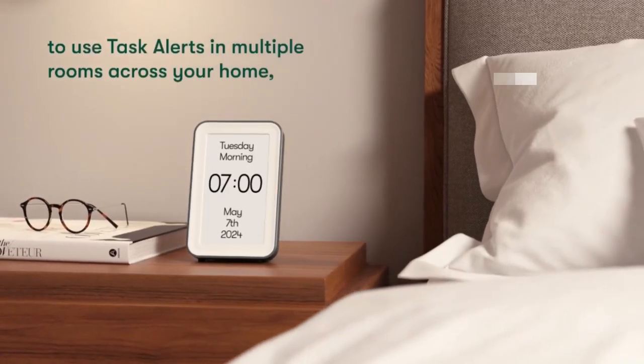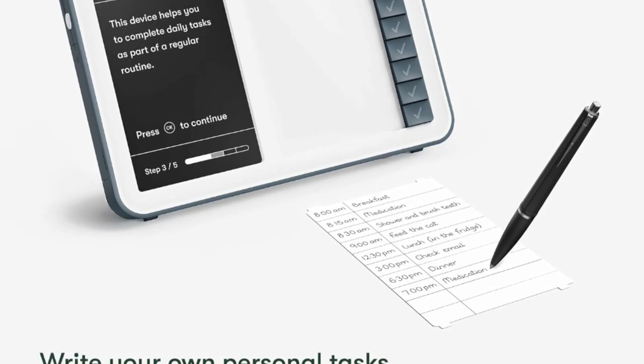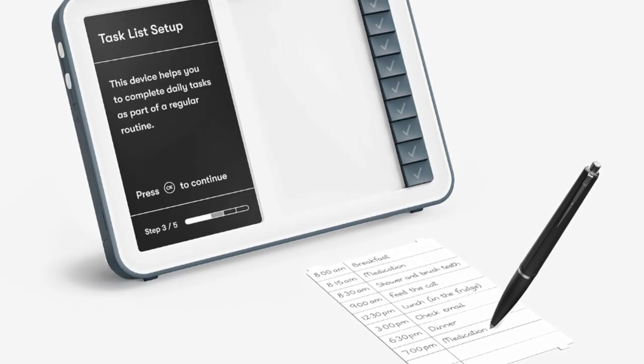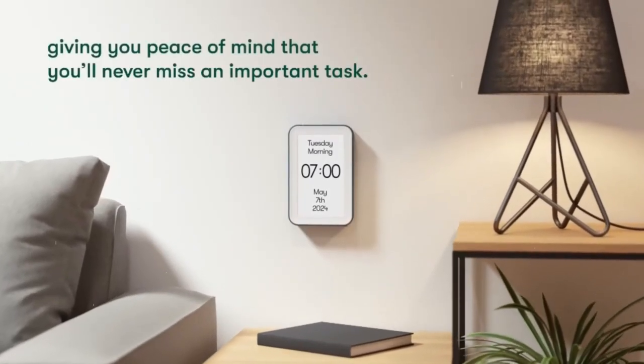The Day Hub has a simple setup and manual control process to remove the confusion that often comes with digital products. This helps keep the user in control of their daily life, removing dependence on the caregiver.